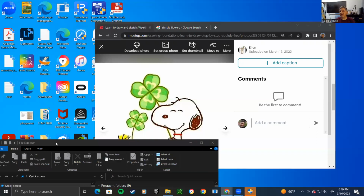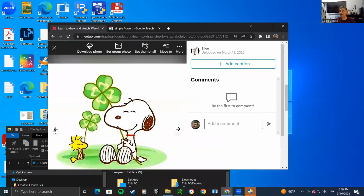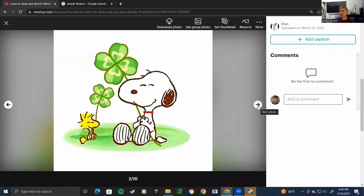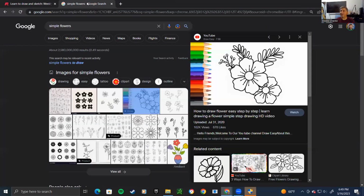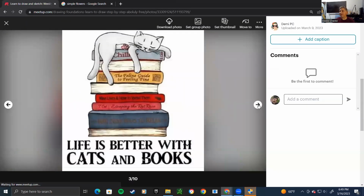Where'd my drawings go? Oh, I think I lost them. Some birds. We're going to do some birds, and some flowers. So we're going to stick them in there, if I can find them. Oh, there they are, right here. Our simple flowers. Ta-da. Simple flowers, and then Snoopy, and then this cat.